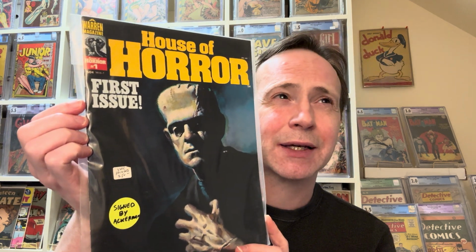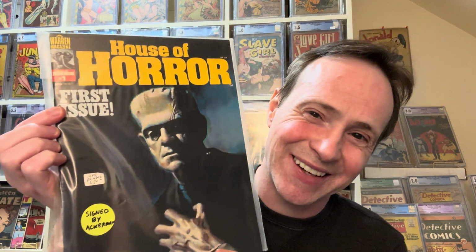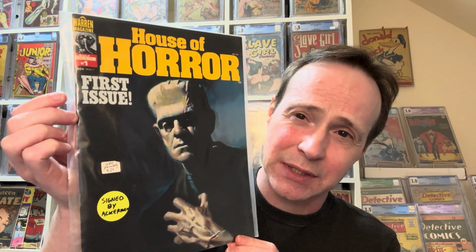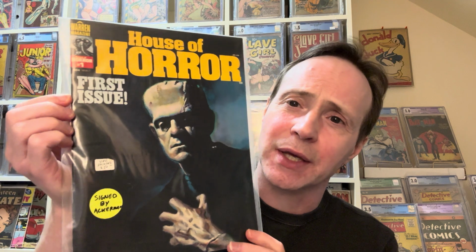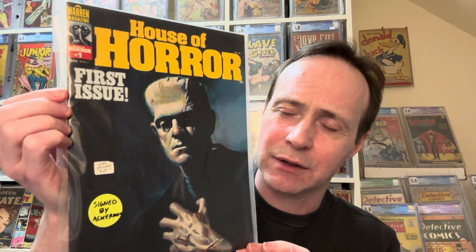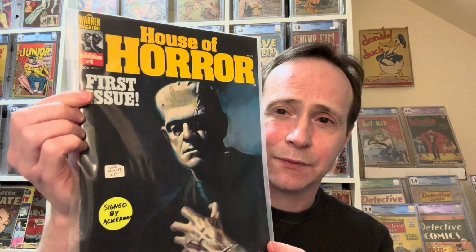I think I bought this back in the late 90s. I paid like $250 for it. It was big money. So yeah, it's a really hard book to get. This one's a really high grade copy actually. This is one of the ones that took me the longest to find. So House of Horror. And the absolute most difficult, probably the biggest Warren book of all. And it's a one-shot.